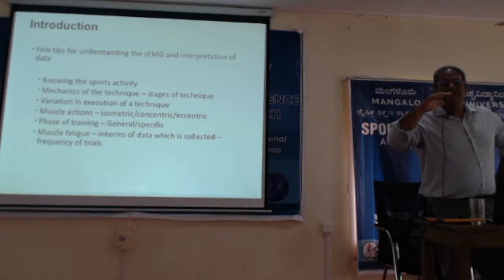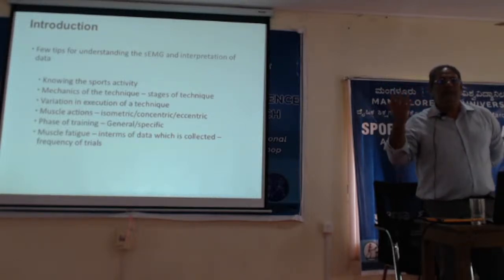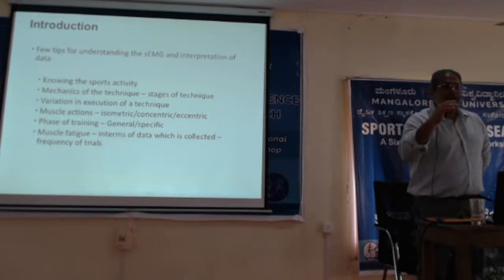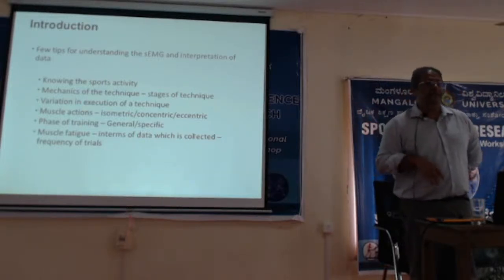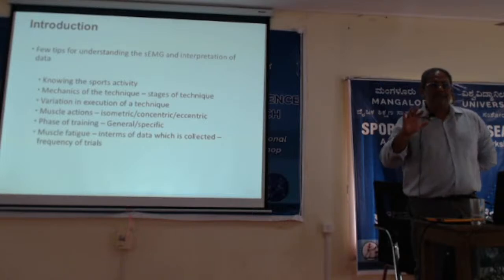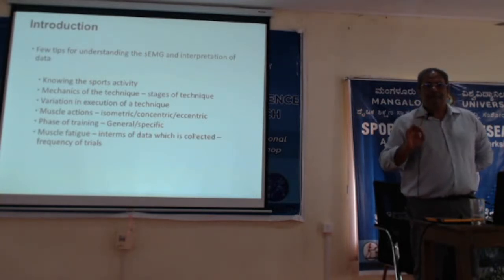When you have more repetitions, the muscle tends to get fatigued, so the activation pattern may gradually go down. If your intention is to test under a fatigue condition, it is a different result altogether. If you are testing under a fresh condition, it is again a different result. So you must understand the situation of the muscle, whether it is fatigued or not. I am just giving an example.